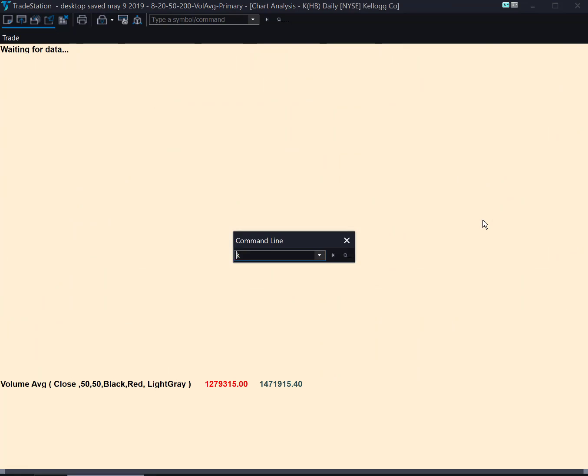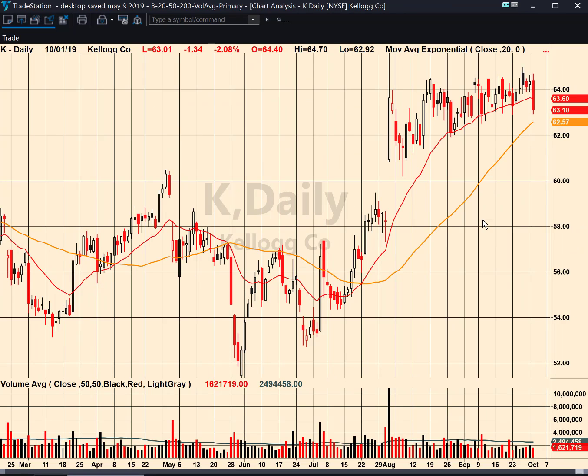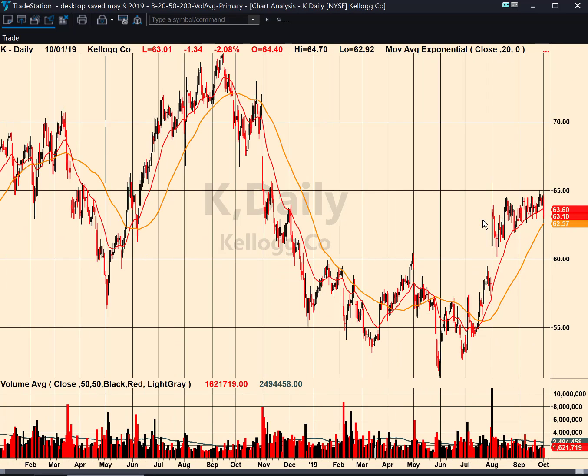All right, how about Kellogg's, ticker symbol K. Now I'm bringing this one in. So if I zoom out, it's a stock that I had brought to your attention a while ago, had a big move up and it's been consolidating.